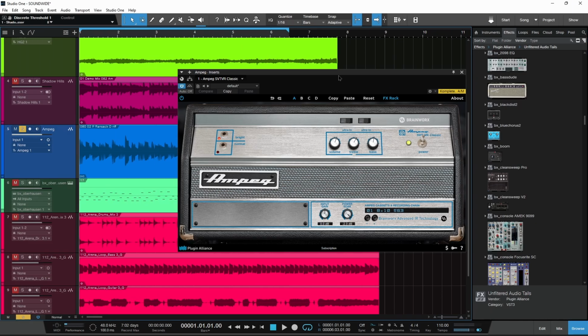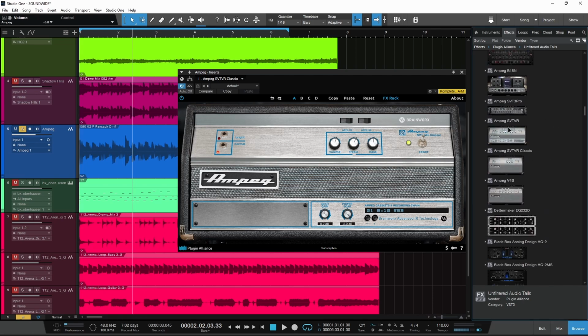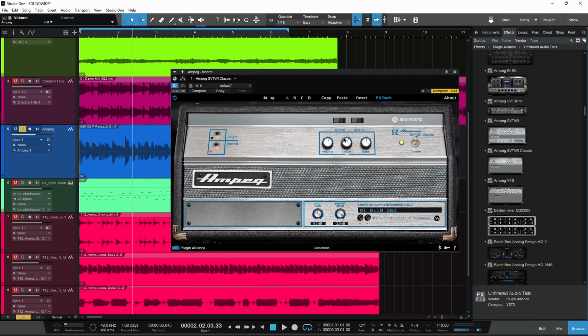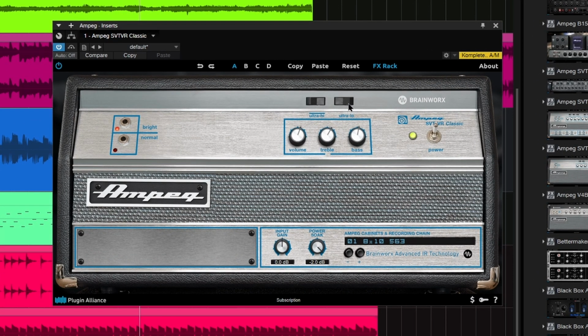So here we have the Ampeg SVT VR Classic. Now this has been free before, but now it is free in this pack. Of course, it's a bass amp with some limited features. You can always pick up the full version if you want, but this one here will get you that classic SVT sound. Ultra high. Bring out some click in that. With a bright input. Ultra low, very cool. Change the cab.